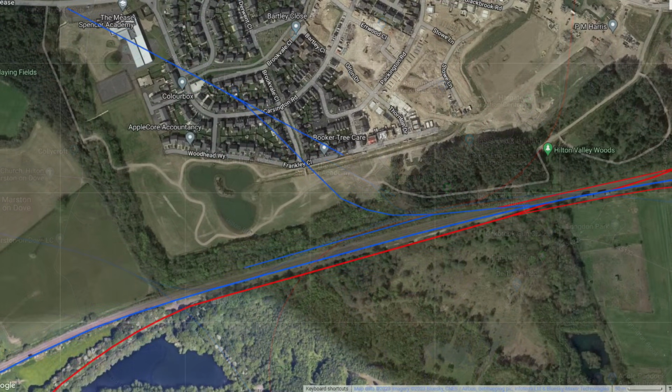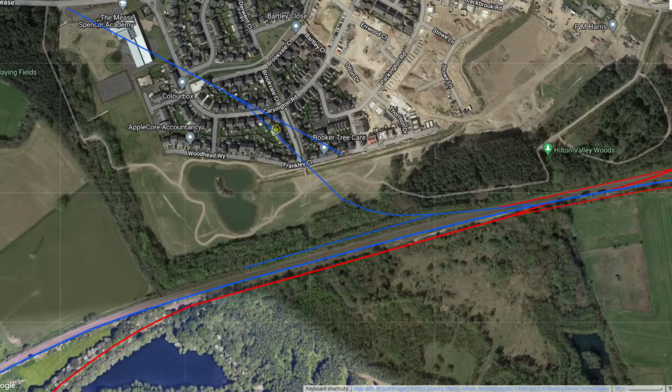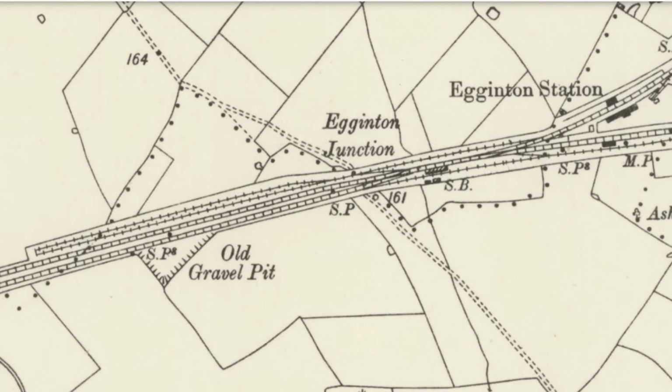I'll zoom right in. You can see those blue lines going from left to right. There's a bunch of sidings just there and this one going up towards the top left hand corner, and that is the access railway into what was the former MOD site, now covered in a housing estate. We can go to an older map around about 1900 for this one, and you can see the MOD site does not exist, but interestingly the sidings do. These sidings have been around and predated the MOD site by quite a long time. We've got an old gravel pit there as well. Whether that was used at any time for the sidings, I don't know.